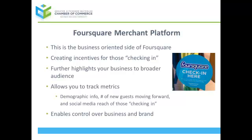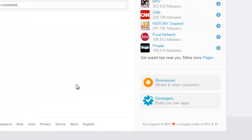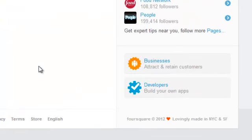It's a very important thing when your brick and mortar business is at the mercy of technological viral marketing. If one person says something bad about your business, it's possible that 5 to 10 people automatically will read that. Now, this enables you to at least control your brand and monitor it better if you choose to use the Foursquare merchant platform.